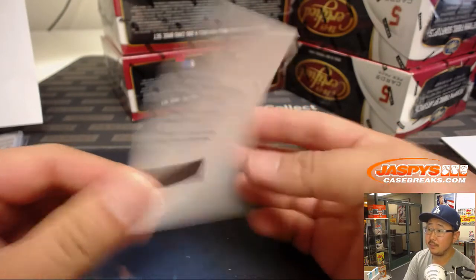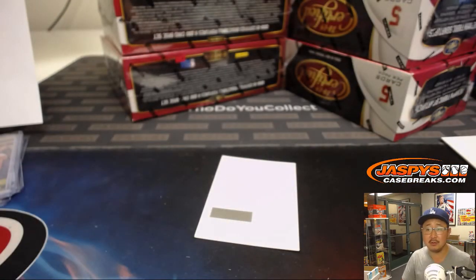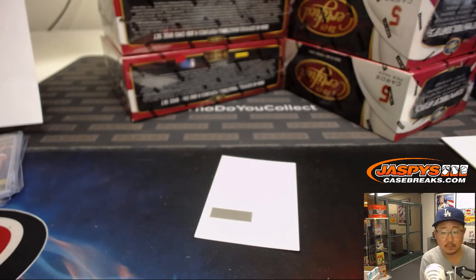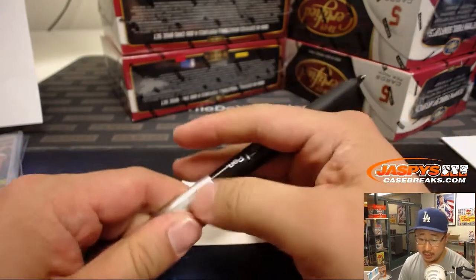The redemption is Kostas Antetokounmpo. Rookie roll call. Where did Kostas go? Was he really the last pick? Kostas Antetokounmpo, who is related to Giannis. He is a Philadelphia 76er? No, he's a doubt. What do they have him on the checklist as? Because I think he got traded right afterwards. Dallas Mavericks. So Mavs with Kostas Antetokounmpo. And that goes to EA and the Mavs.